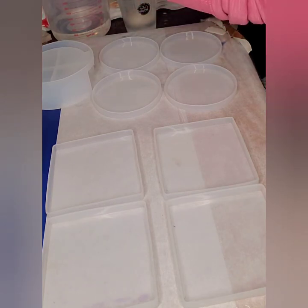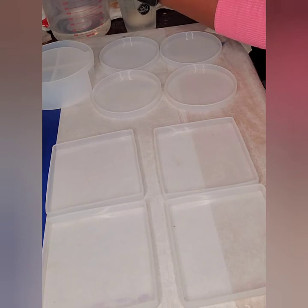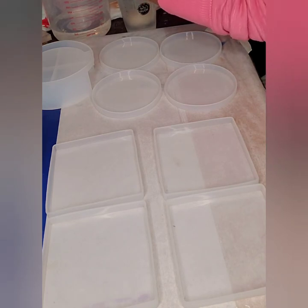I'm just trying to get all of it out of here because we measured all of it. So we want to make sure that we have the majority of it out of here. And I'm going to pick up my spatula at this point, which is what I should have used because that's a mixer. And that'll just get that excess.